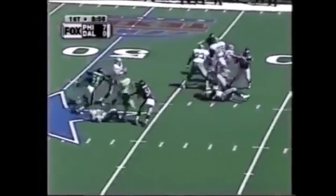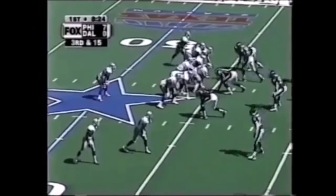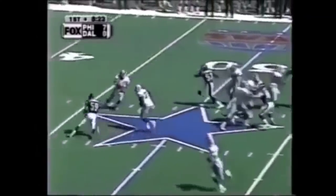Aikman back to throw it. The blitz is coming, and Aikman goes down. Chris Warren in the backfield this time, and Aikman back to throw. He doesn't have time again. This time he's wrapped up by Hugh Douglas from the other side.